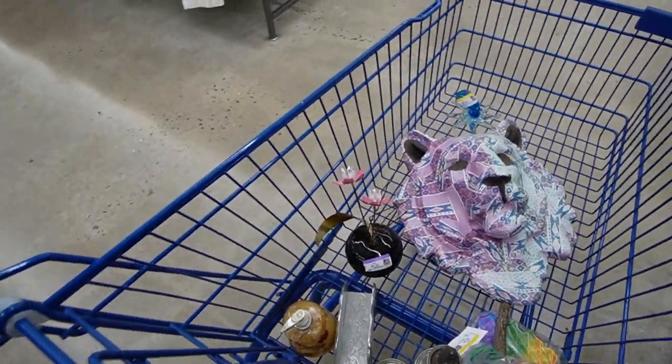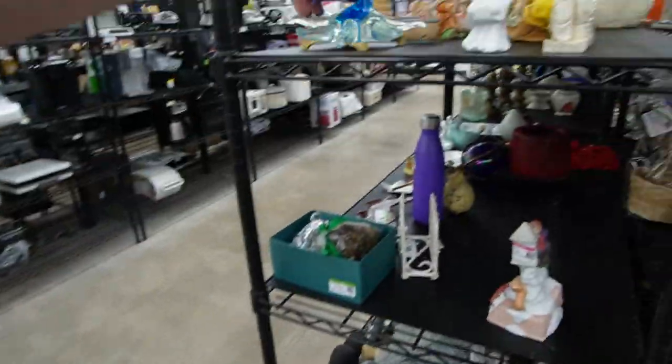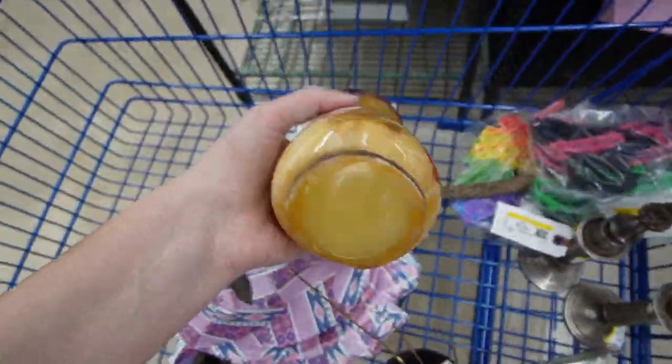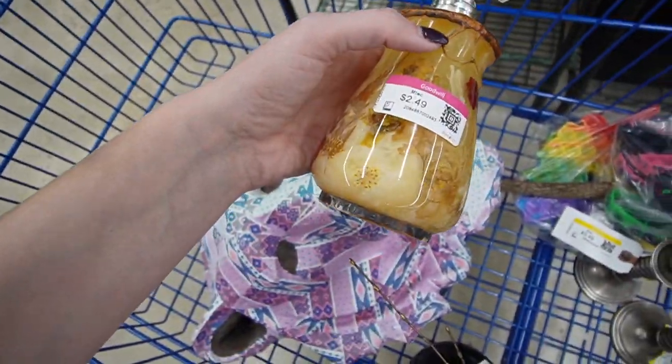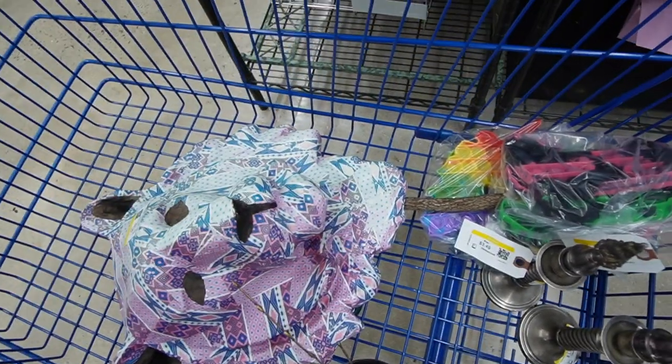All right, so I am going to slip this guy back on the shelf here. And I'm still debating about this silly thing. You know what? I think I'm gonna leave it.